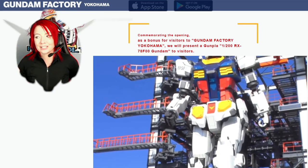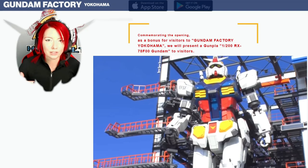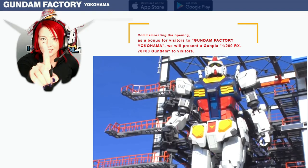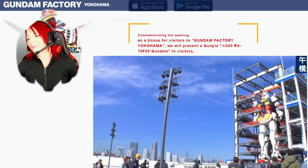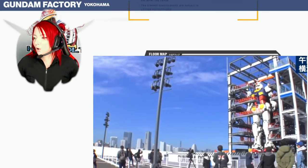I don't need another RX-78. I don't need another Gundam, honestly, at this point. No more Gunpla. That's a lie. I always need Gunpla. But come on. All right, so check it out here.